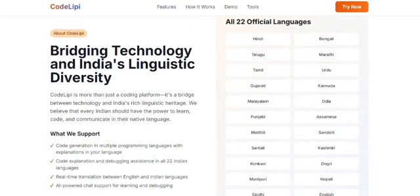About CodeLipi, bridging technology and India's linguistic diversity. CodeLipi is more than just a coding platform. It's a bridge between technology and India's rich linguistic heritage. We believe that every Indian should have the power to learn, code, and communicate in their native language. That's why we support all the 22 official languages, as you can see here.